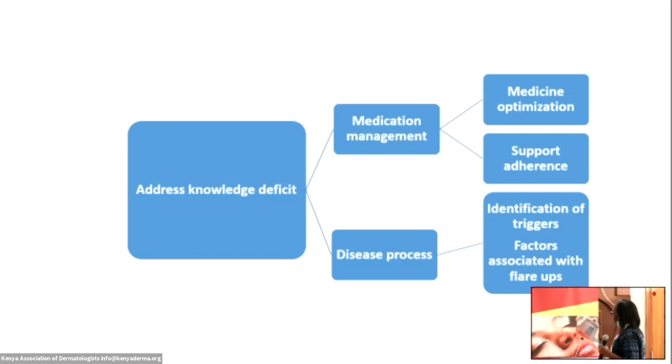So in terms of disease process, this is also another area where knowledge deficit is really prominent. Patients come telling you that this disease is about this, this, this. So we as nurses are able to sit them down, teach them about the disease process so that they are able to identify triggers for eczema and other factors related to flare-ups, so that we are also able to discuss with them the myths and misunderstandings that they always come with.